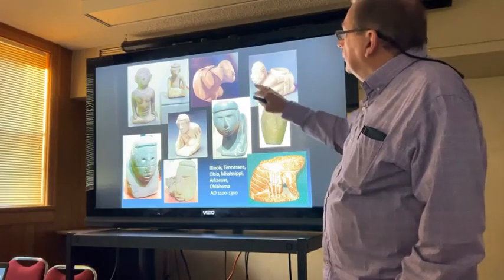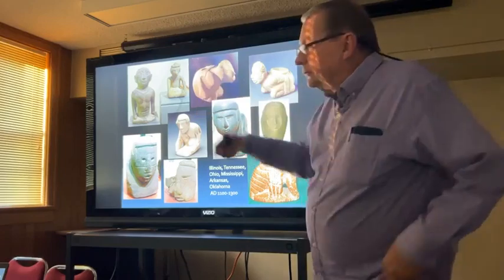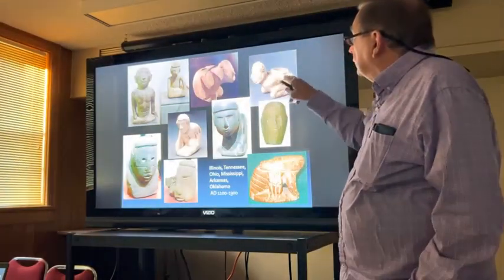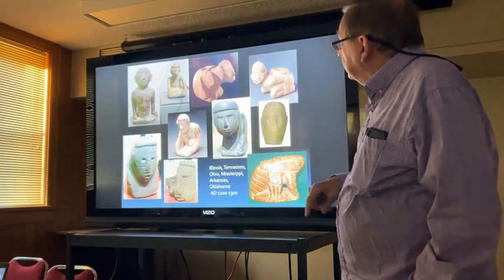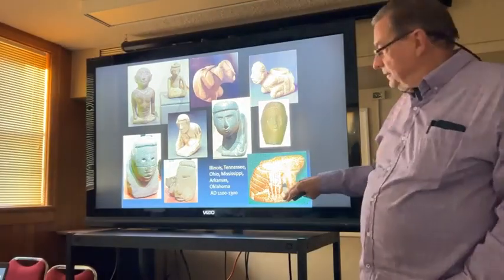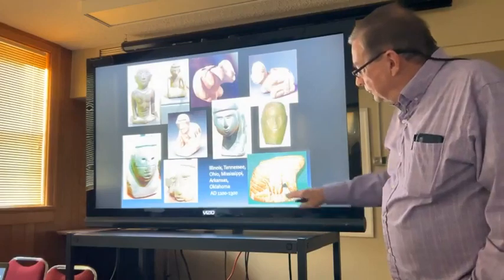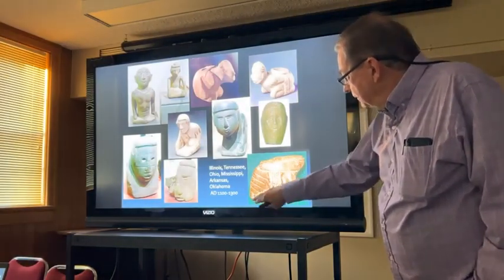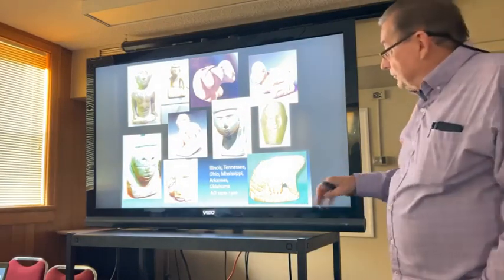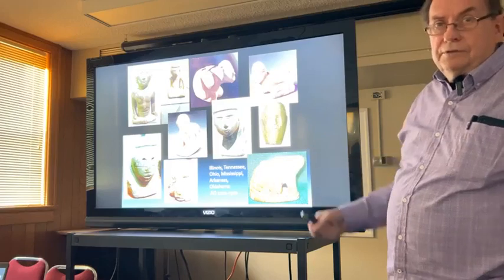In this case, looks like a captive warrior who's kneeling, but his arms are bound behind him. And this one has a similar posture and may also represent a bound warrior. This is actually a crayfish. If you look at it from different angles, you can see the resemblance, especially the tail part of it. Crayfish is very lobster-looking. But this was found, even though it was probably made at Cahokia, it was found near Mobile, Alabama.